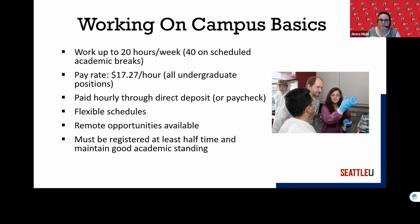positions. You're paid hourly. So as Sharon mentioned, you need to fill out a timesheet, and that can be through direct deposit or paycheck. We do really encourage you, if you're able, to do direct deposit just because it's so much faster. One of the really great things about working on campus is that there are flexible hours. We do understand that you're a student first. Also, different departments have different hours. So for example, SFS, our office is open from 8 to 4:30, and that would be very different from a department like athletics, which might have a rec center that's open on the weekends or open for evenings.